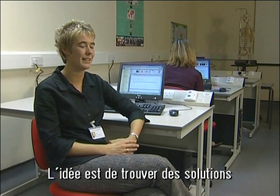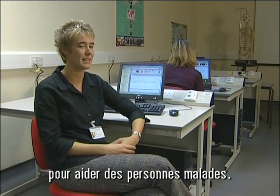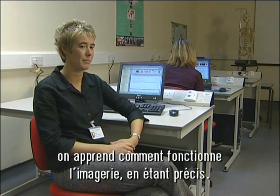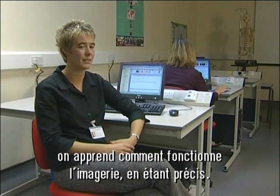Well, it's the outcome of it, being able to help people who've possibly got disease, see the differences in blood flow in the vessels, and to learn about how all the imaging works without actually being invasive.